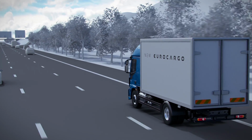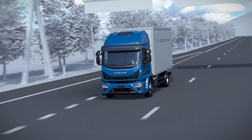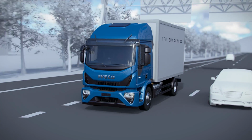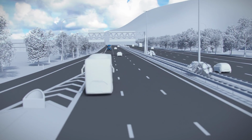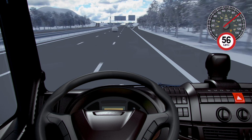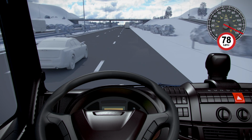Iveco has calibrated the AEBS by means of extensive campaigns of road and track testing in order to optimize the behavior of the system and minimize the likelihood of these interventions. There may also be limited operation of the system during the first 10 kilometers after starting the engine, and for the first few kilometers after a load change. In the event of inappropriate speed, above 90 kilometers per hour, operation of the system is limited. Over 125 kilometers per hour, it will be automatically deactivated.